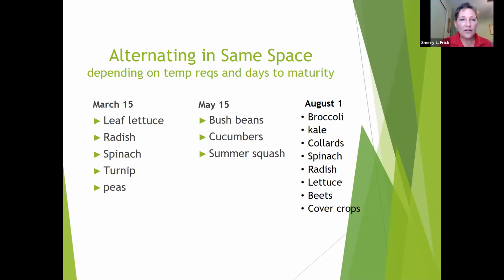So I have several scenarios there. You could plant spinach in the spring. Then when it's done and it bolts, because it tends to bolt when it gets warmer, you could plant some summer squash. When the squash is done, then you plant spinach again in the very same space.